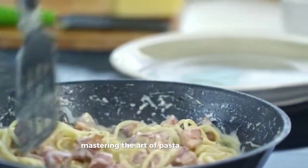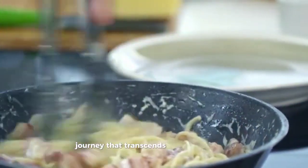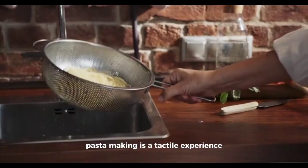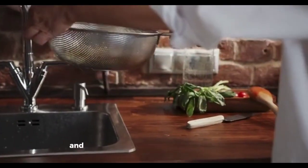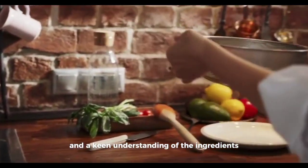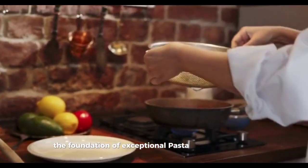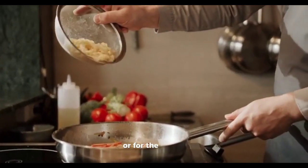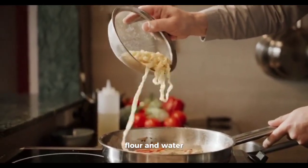Mastering the art of pasta is a culinary journey that transcends mere sustenance, delving into the realms of tradition, creativity, and craftsmanship. At its core, pasta making is a tactile experience, requiring a deft touch and a keen understanding of the ingredients. The foundation of exceptional pasta lies in the dough, a simple amalgamation of flour and eggs, or for the purists, flour and water.